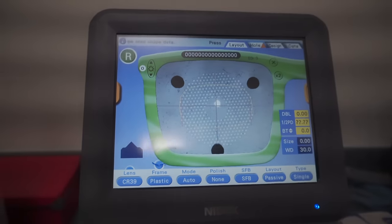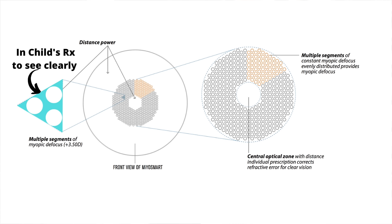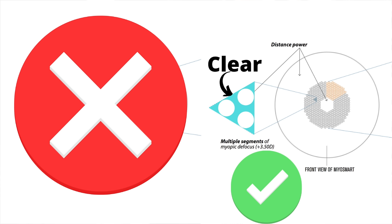These spots, while helping with nearsightedness control, would normally cause blur for the child when viewing distance. This is prevented because the spaces between the myopic defocus islands are in the prescription that allows the child to see clearly. When faced with the combination of blur and clear signals in the peripheral gazes, the brain does its magic and filters out the blur signal and chooses the clear ones to make up the child's vision. From my clinical experience, most children don't even mention seeing blur upon the first time they try on MiYOSMART lenses.